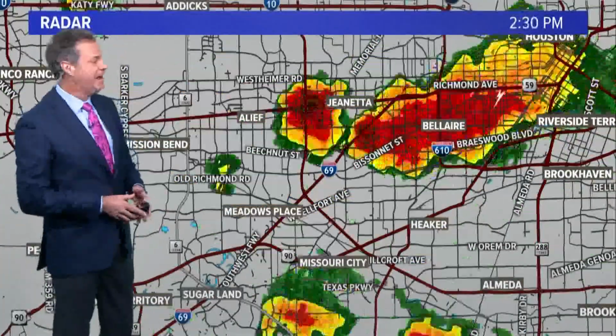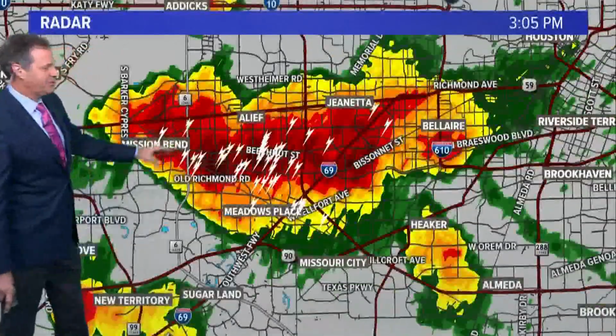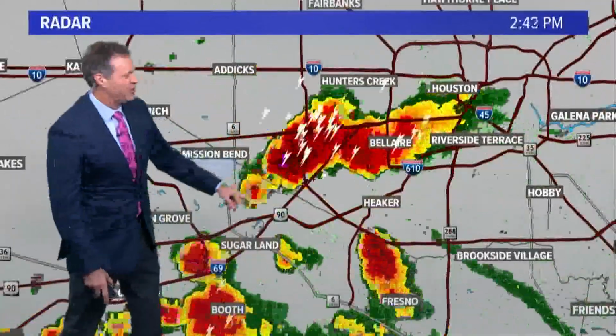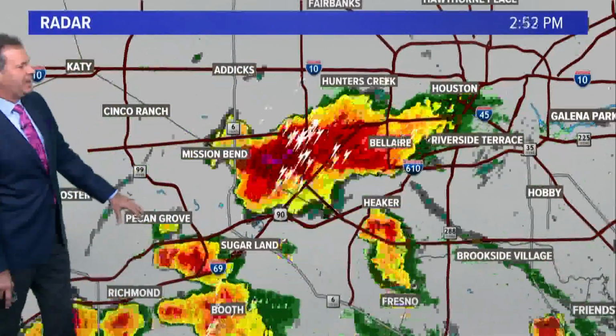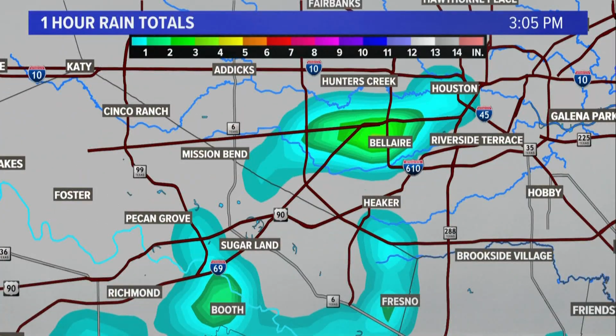So if you've got friends and family or kids coming and going from school right now, expect them to be slowed down in the Alief area out to Mission Bend. There's Meadows Place. Again, there's 59/69 just north of Sugar Land. And this is drifting to the west at about, looks like at about 10 to 15 miles an hour. If that holds together, it would reach Pecan Grove and folks further west out toward Fulshear and the 99 connector out west to Cinco Ranch.